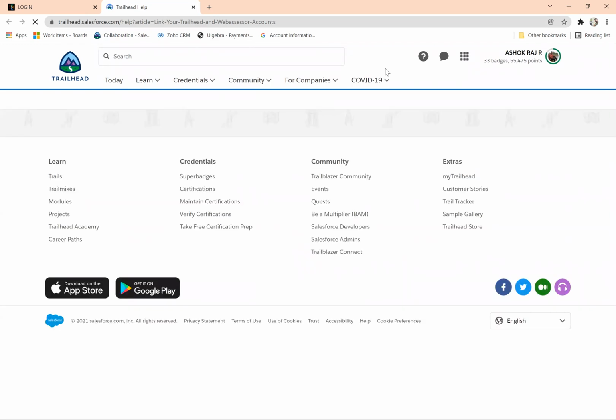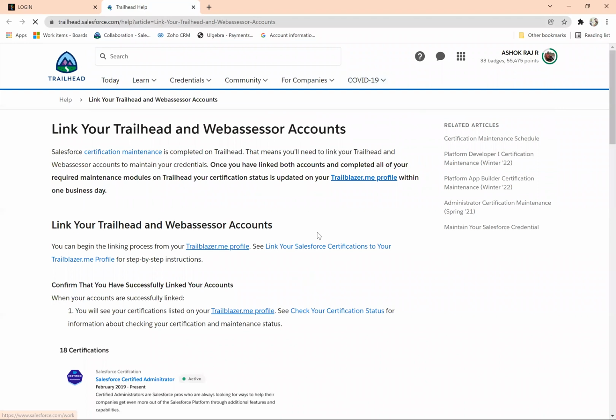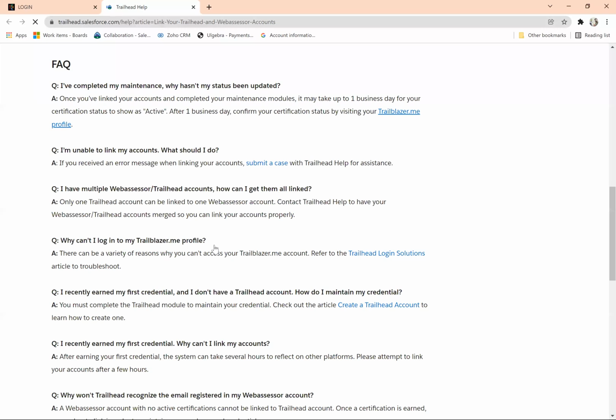The Trailhead site has been very slow for the last few days. Just follow the instructions given here. All you have to do is complete the certification maintenance, and you can click this link and it will ask you.